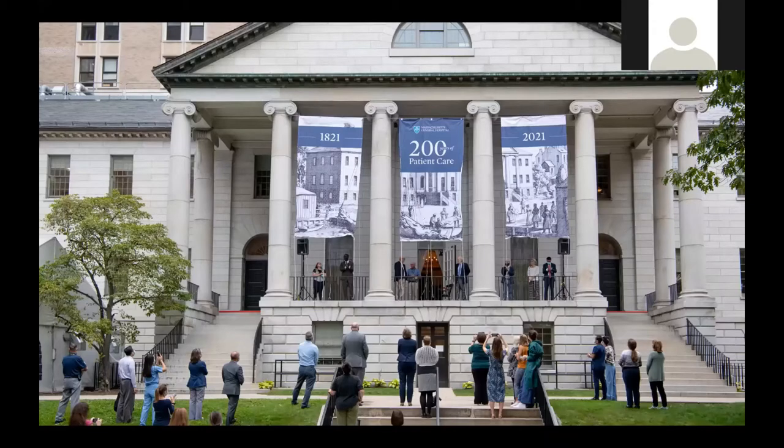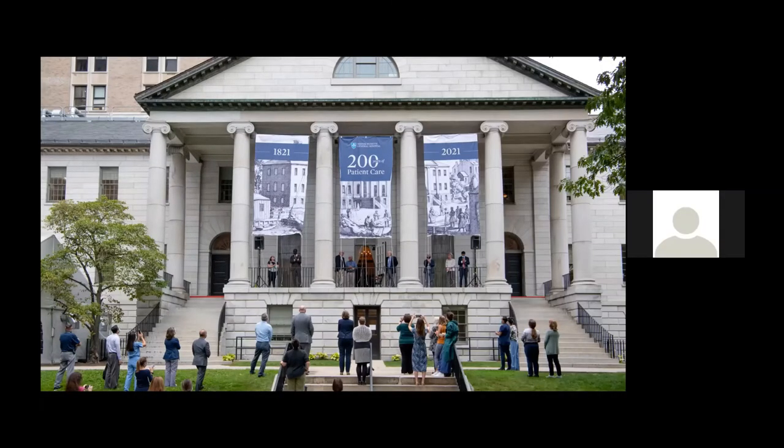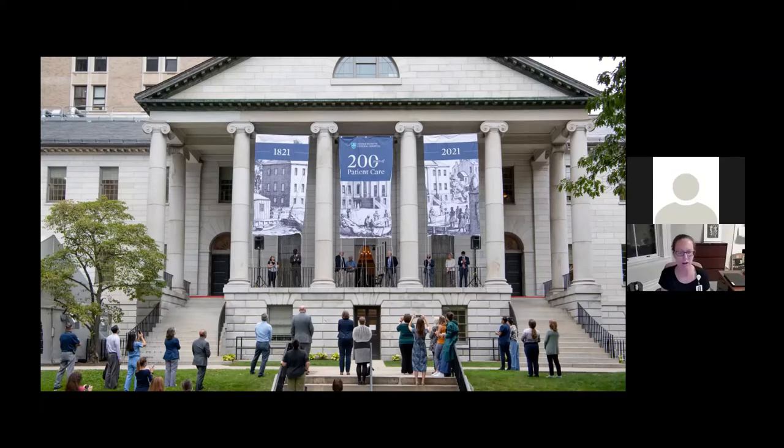So I'm sure most of you recognize this building. It is what we now call the Bulfinch Building at Mass General Hospital. And this is a photo from September 1st, when hospital leadership celebrated the 200th anniversary of the admission of the hospital's first patient. And not only did it involve the unfurling of these lovely banners, but also some other commemorations and a virtual tour, parts of which I'll be showing you in a moment.